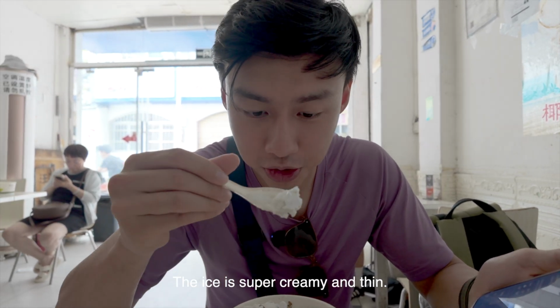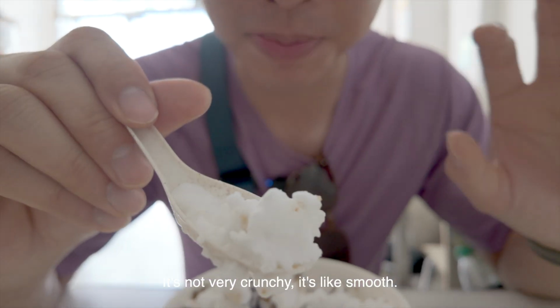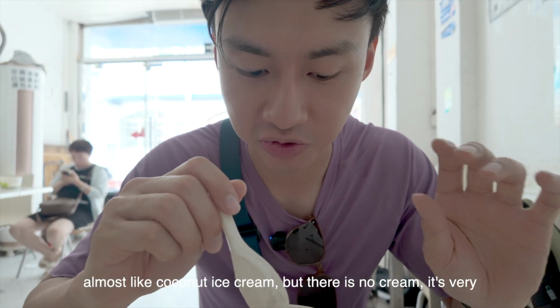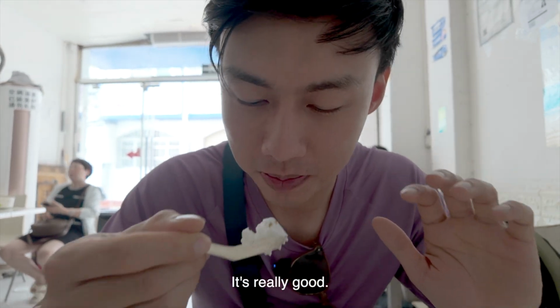The ice is super creamy and thin. It's not very crunchy. It's like smooth. Almost like coconut ice cream, but there's no cream. It's very light. It's light and creamy. It's really good. So I lied.